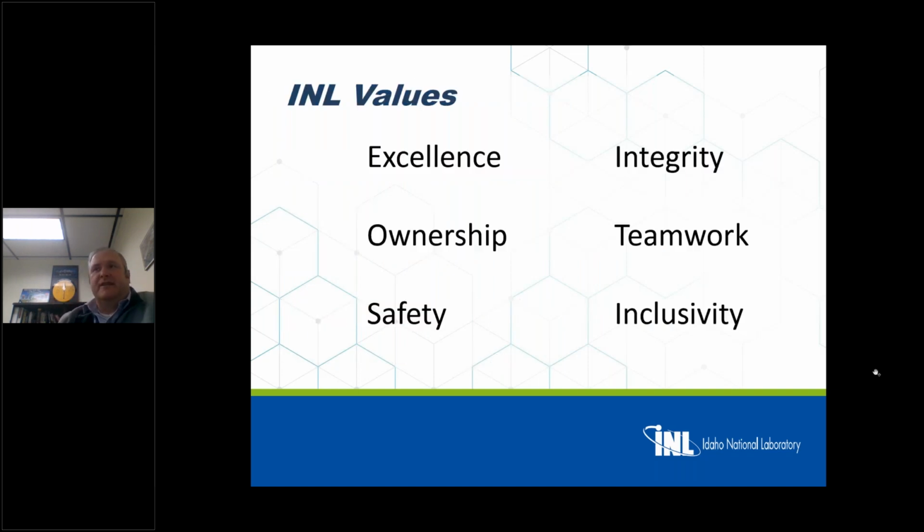I'm going to talk about the INL values and how they relate to us. These are the six INL values: excellence, integrity, ownership, teamwork, safety, inclusivity. I'm going to go through how that relates to our construction work here at the INL. Next slide.